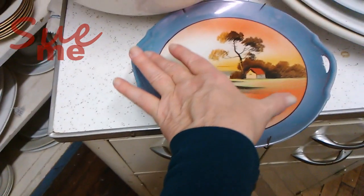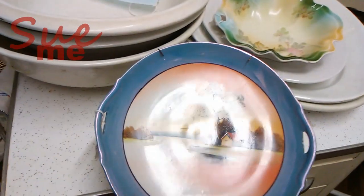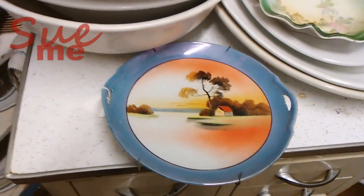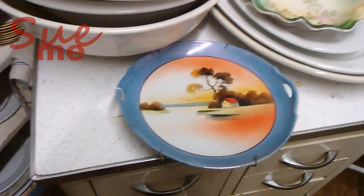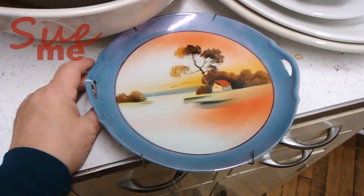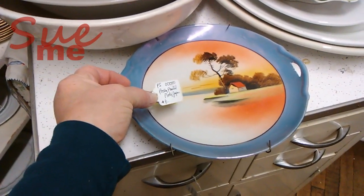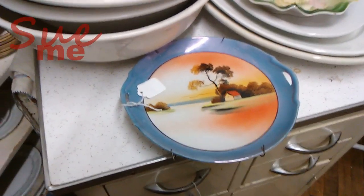What are we looking at? Around 9 or 10 inches, I would say. Someone had hung it on a wall previously, which for my purposes is very convenient because that means it didn't get a lot of use or wear. Price $6. Oh my, yes.